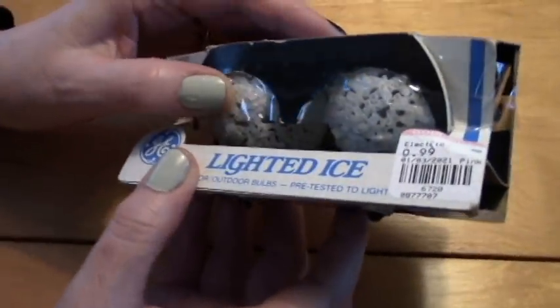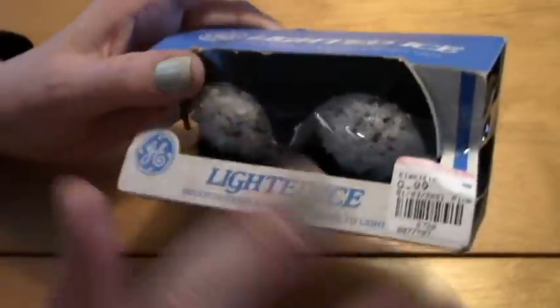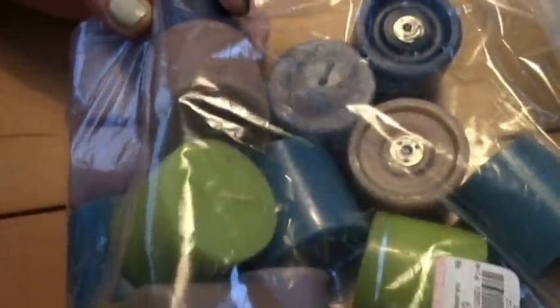That was 99 cents. And I got these just because I have a collection of these. I think these are white. Lighted ants, 99 cents. I put these up in the doorway at Christmas time. And Mr. Retro's got this big bag of votives for his votive needs. Family pack for $2.99. It's a good deal. They look pretty good. And then red tags were half price.